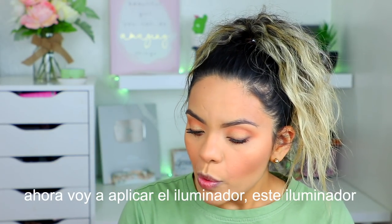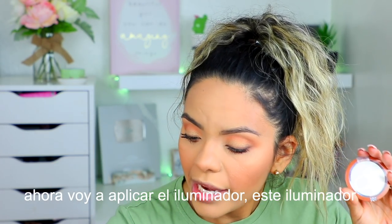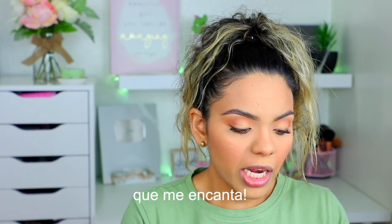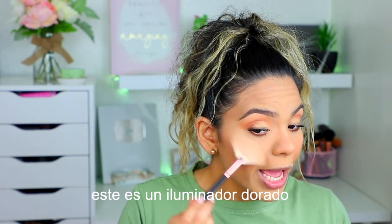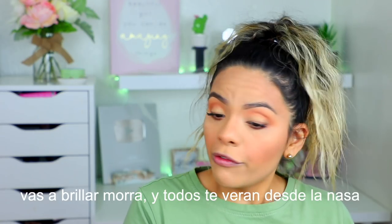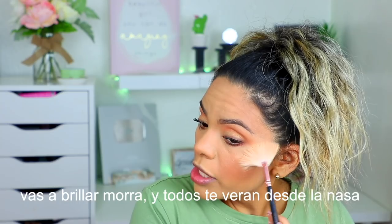Now I'm going to apply the highlighter. This is from Bisu. Bisu is a Mexican brand that I love. This is gold highlighter. You're going to blink and everybody from the NASA are going to be able to see you.